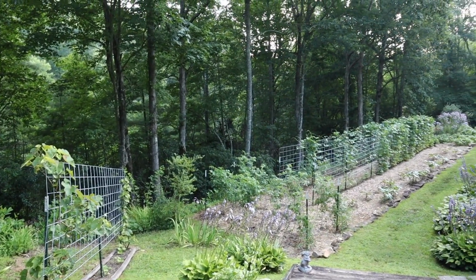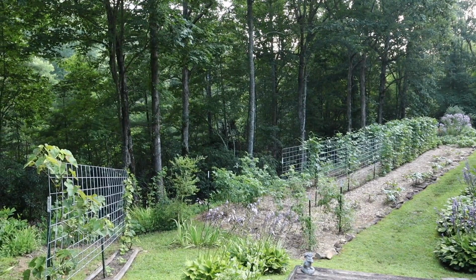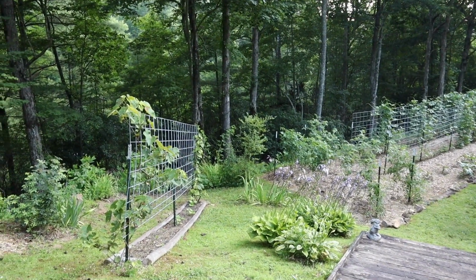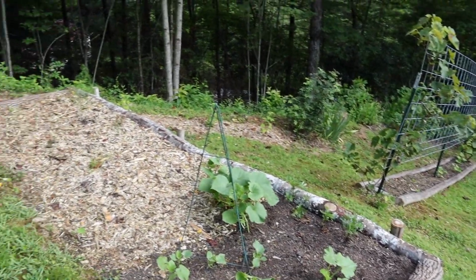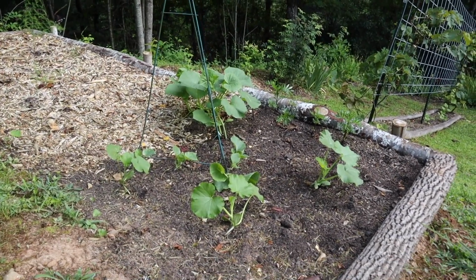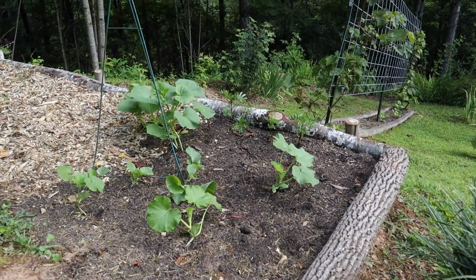It's a beautiful morning in Brasstown. We desperately need rain though. It's funny, after all of our wet weather that I'm even saying that, but it's true. We need rain. The garden needs rain. At the end of this little asparagus bed is where I planted some pumpkins and the plum grannies and another cucumber and some marigolds back there in the back.